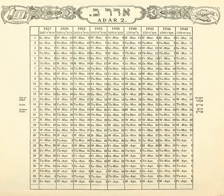A 19-year cycle of 235 synodic months has 991 weeks, 2 days, 16 hours, 595 parts. A common year of 12 synodic months has 50 weeks, 4 days, 8 hours, 876 parts, while a leap year of 13 synodic months has 54 weeks, 5 days, 21 hours, 589 parts.